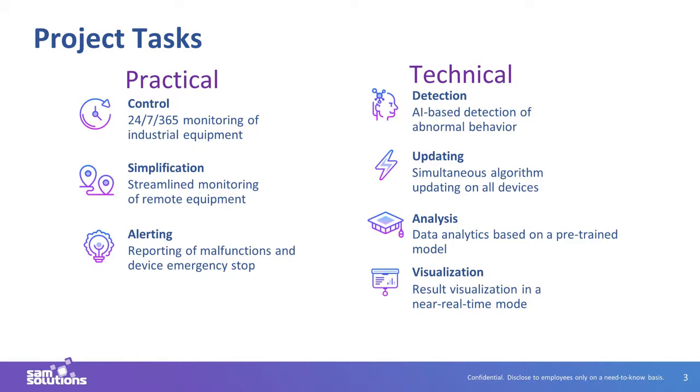Regarding the tasks we've faced during the development of this project, there are two of them, practical and technical. From the practical perspective, businesses need to continuously monitor their production assets, including machines that are remotely connected to the network. Also equipped with the alerting functionality, the solution reports any aberrations from slight malfunctions to device outage.